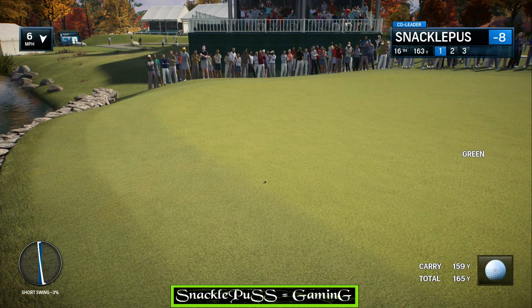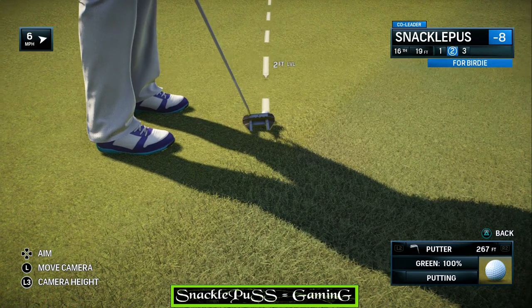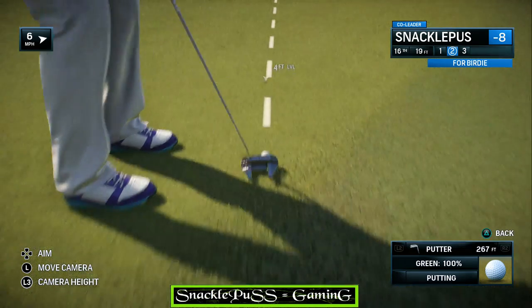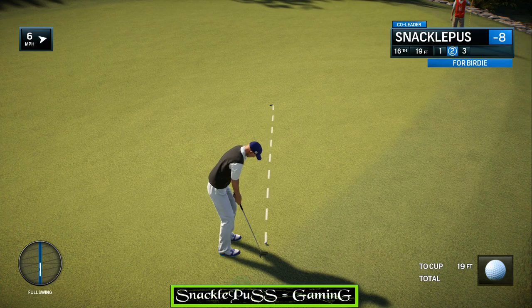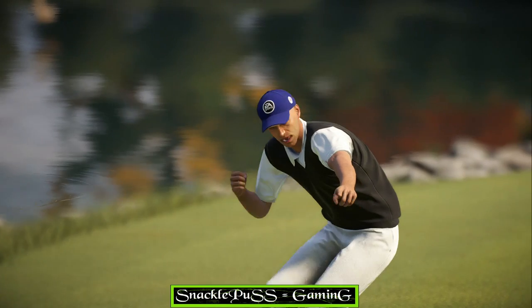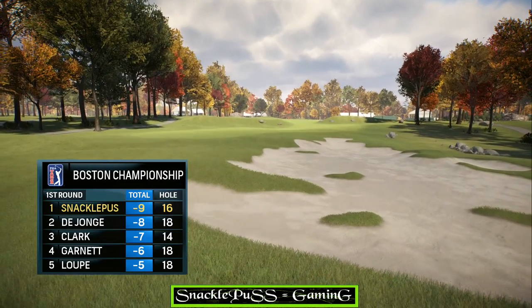On the green, I'm looking at a birdie opportunity. Is that a snake, right? Surprise, surprise. Just when you thought things were going to go the other way.